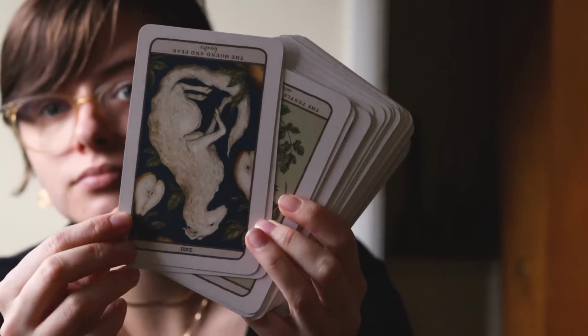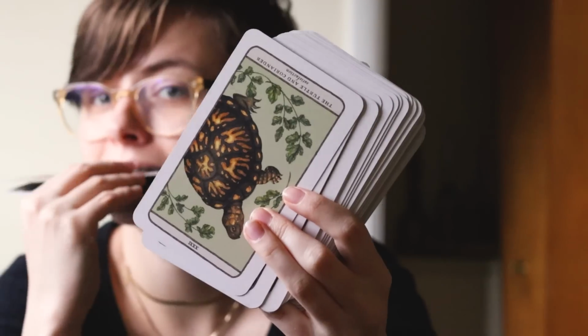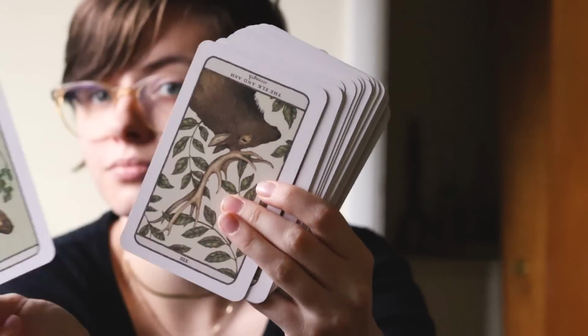So this is the Martin and the Foxglove, and then a keyword, which is mischief. It also comes with a guidebook that allows you to read more about what this means when it's upright and reversed, and why these are put together and why the keyword is there. This is one of my favorite oracles. It is so grounding, and it is so beneficial for so many different types of readings. I use this a lot for my 3-card oracles. I use this to define herbal allies in my deity confirmation readings. It has a lot of different plants and a lot of different animals, and I love all of them.